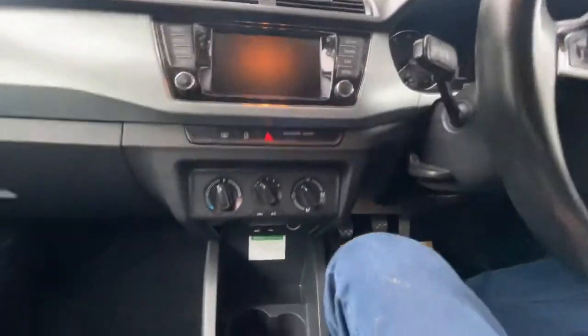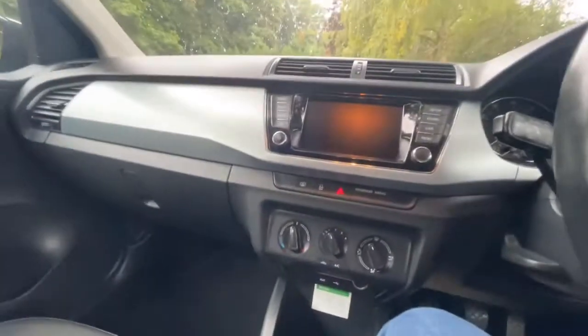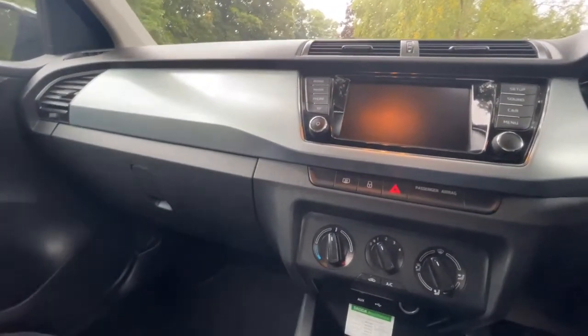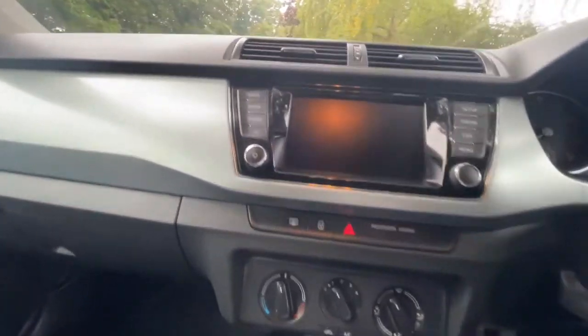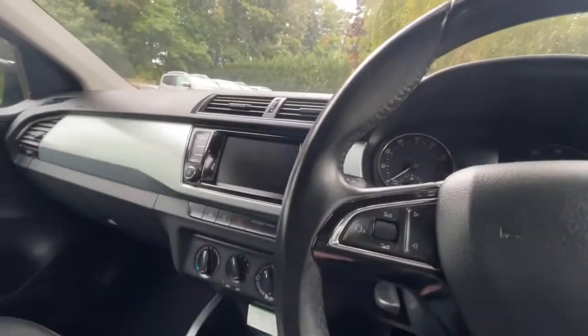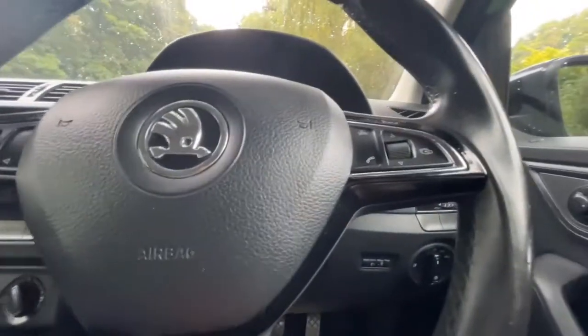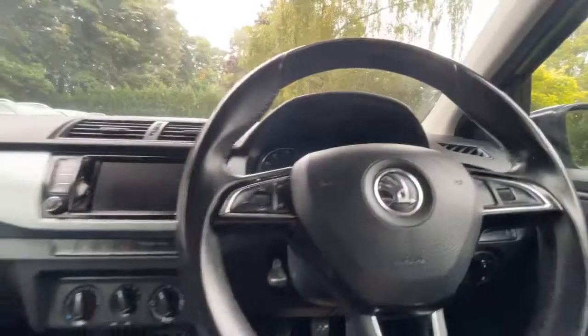Right, so dashboard is lovely and clean. There's no signs of any damage or anything like that. Obviously, you know, people do silly things. Sometimes they stick air fresheners on and whatever else, and it can create a mess or a mark, and there's nothing that suggests there's anything like that at all. It's in really superb condition. The steering wheel's really nice and clean. There's no unusual wear. All the stitching's in place, and it's really very nice and clean. Obviously it's a multifunctional steering wheel, so lots of different options on there. So that, to me, let's start it up.